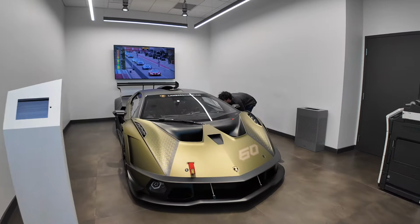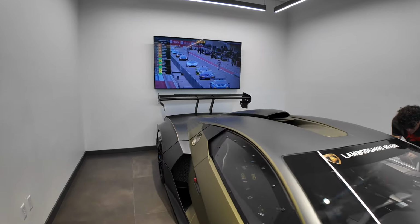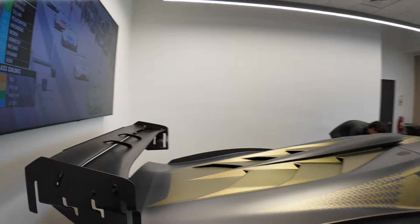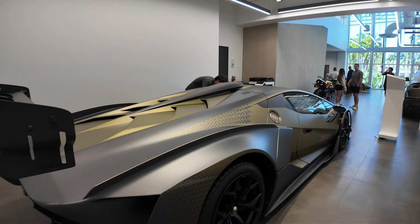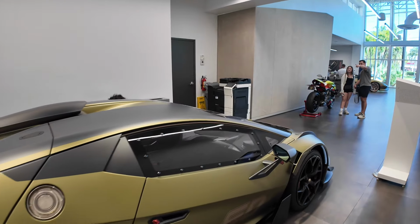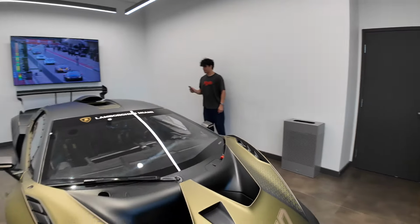And last but not least, the SC V12. This is a track only spec, of course, for Lamborghini clients. From what I understand, Lamborghini holds these in their headquarters pretty much, and every time there's a track event, they bring them out for you with a team of engineers as well, so you can have that on the track. Because this thing is absolutely insane.